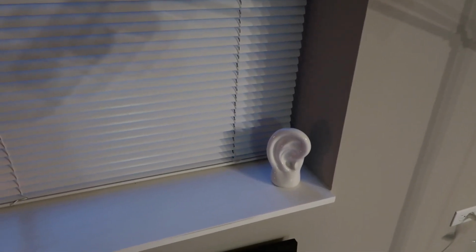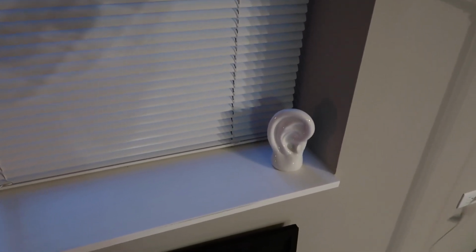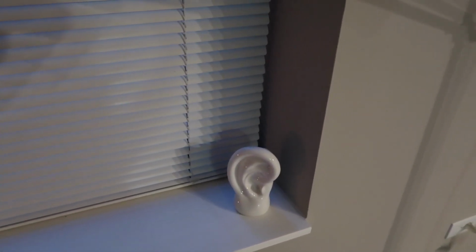I got this ear piggy bank from college. I've had this for years. I have a bunch of piercings, so people always find that intriguing about me because I don't seem like that type of person to have all these piercings in my ears. So I just got that ear to poke fun at myself.